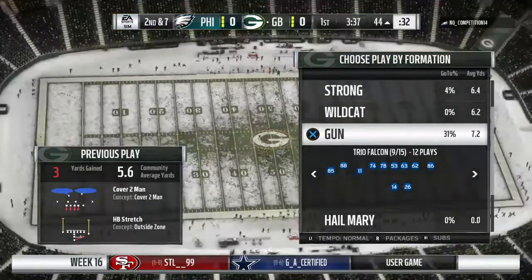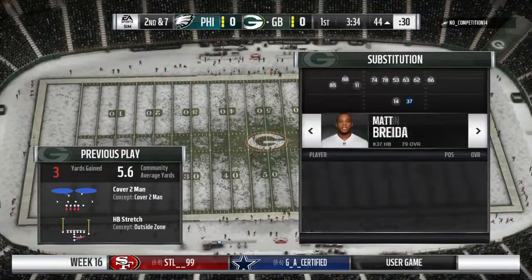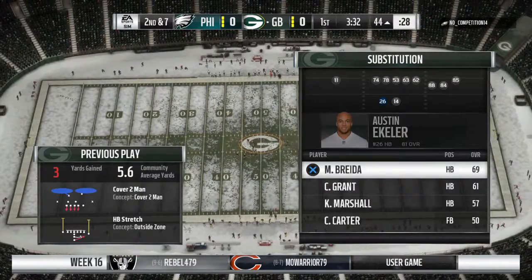I think that's the type of run we'll continue to see throughout this game. The snow coming down, I don't expect a lot of big plays to be broken.